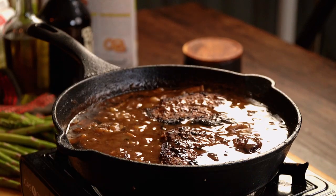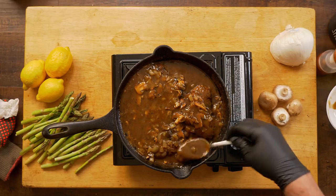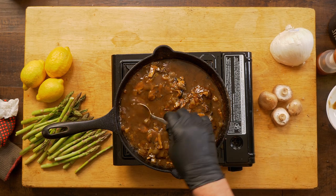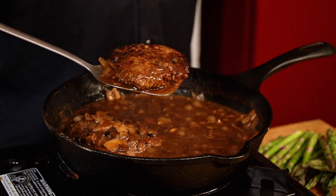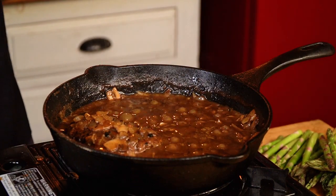Cook for about 5 more minutes, basting the steaks with a spoon every once in a while. Remember, here we are dealing with ground meat, and when that happens, I like to get my meat well cooked. But if you like them red in the middle, just cook the steaks for less time as you salt the sides. After about 5 minutes, remove the meat from the pan and get it ready to serve.